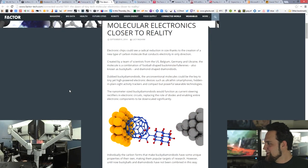I'm sorry. So, Wendell, what do you get when you mix buckyballs with diamondoids? Uh-oh. You get strawberry jam? That would be some weird tasting strawberry jam. Bucky diamondoids. Yeah, that's what you get. So they're basically high-powered electron devices, and they could be used to make ultra-thin things like smartphones or technology that could be just hidden in plain sight.